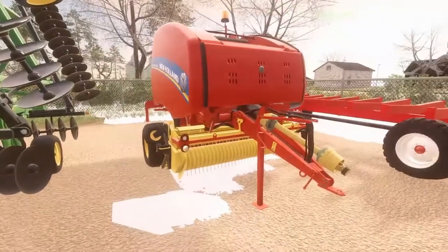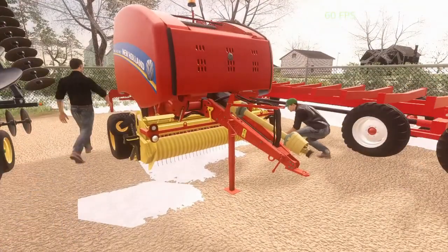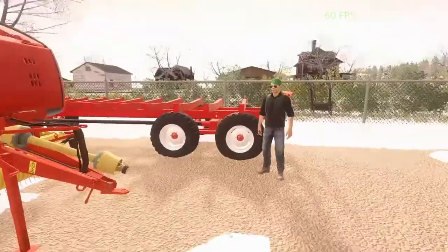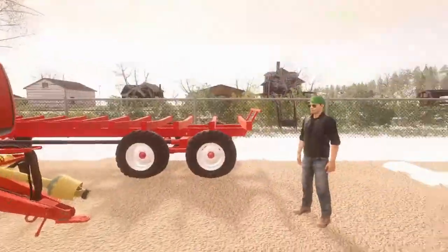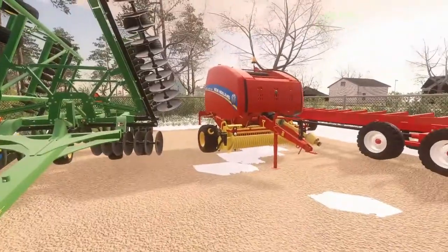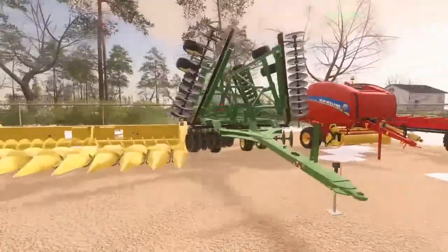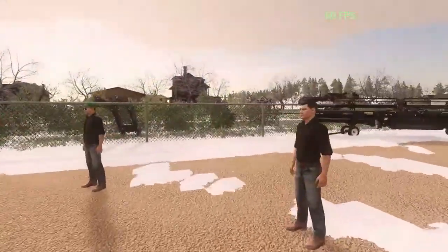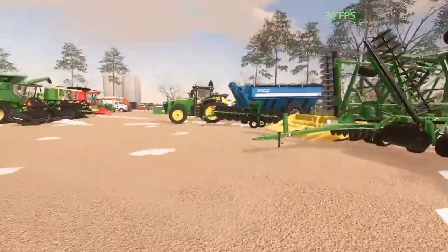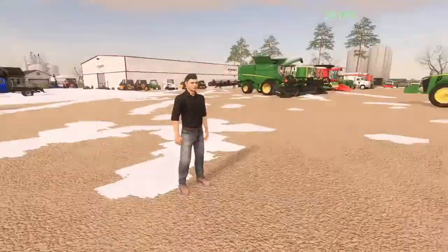What the state required. Okay, so New Holland baler. Really super nice baler. Going to be starting it off at $20,000. $20,000, brand spanking new. $21,000. $25,000. $26,000. $30,000 on the New Holland baler. We don't need it that bad. $30,000. We're going for that. Going twice. Sold to whoever said $30,000.